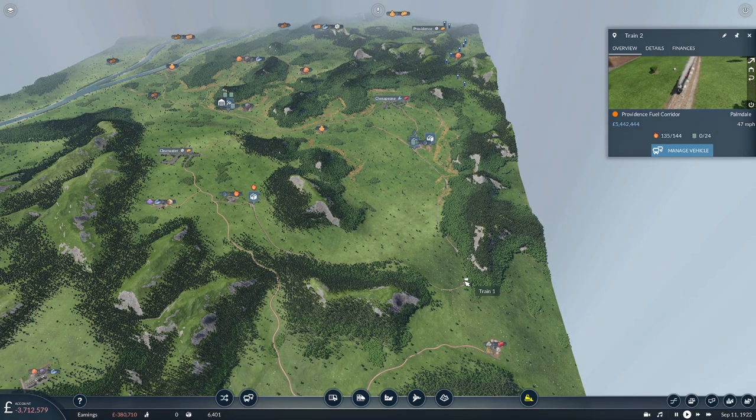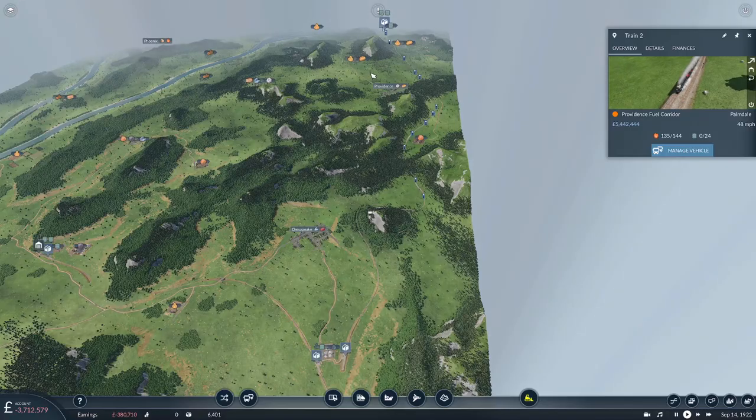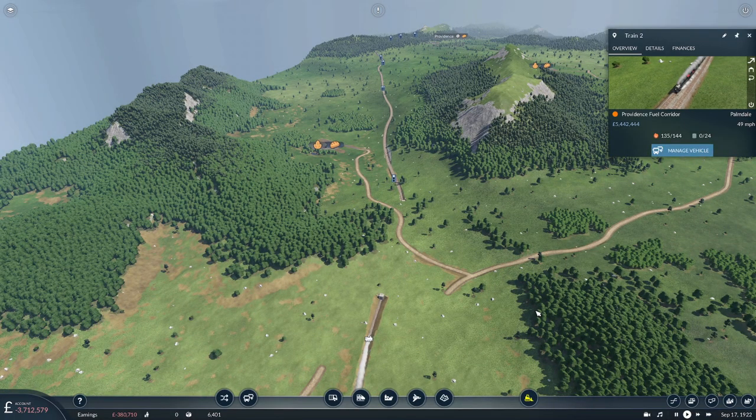We may need to rework all of this, though, to account for that. It might mean smaller trains shunting this in some sort of passing loop. Which could work, couldn't it? That could work quite well. We'll see. We'll cross that bridge when we come to it.